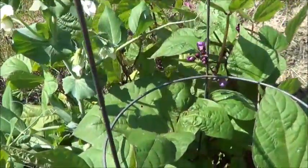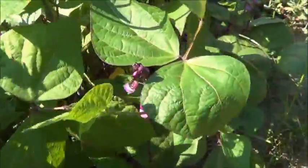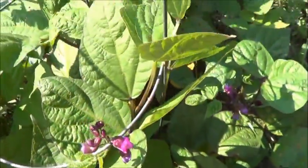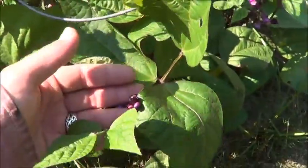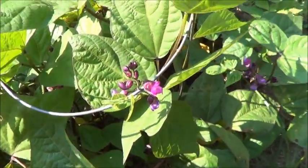Continuing to look into this patch here, there are just tons of flowers on these beans. Getting super excited. I think I'm going to start another batch of beans fairly soon. Double harvest if we can. But that should make for some good spicy pickled beans. Beautiful color to these flowers too.